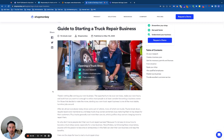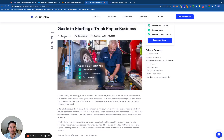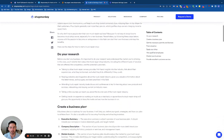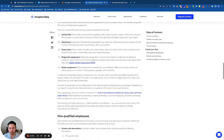So right out of the gate, what I'm looking for on this page is, this is about truck repair business. They have auto repair. Fine, that's probably close enough. So what is the goal of this blog? It's to pull people in from an SEO perspective, and then now I need to move them into the next step of the conversion funnel. So let's see how well they're doing in terms of pushing me through. I've got no links yet. Still no links. Still no links. Still no links. All the way down here to one of their blogs about digital vehicle inspection.